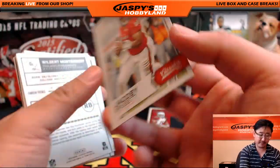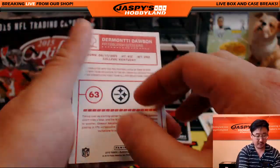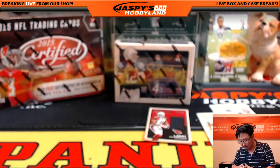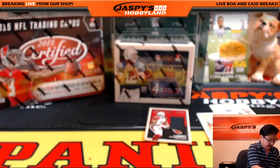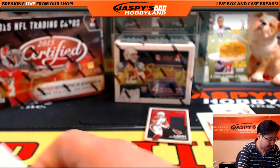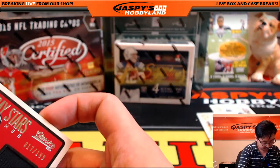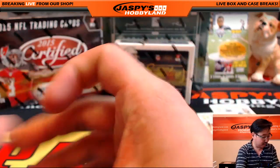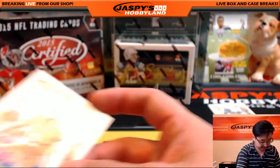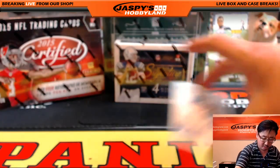There we go, Jacoby Brissett. That's Patriot. That's a red bag variation. And Dermontti Dawson. Legends card. That'll go to the Steelers, obviously. Mr. Skinner with that one. All right, nice start. Cardinals, Sunday swatches. Nice autograph for the Vikings. And a nice numbered card, Earl Campbell.